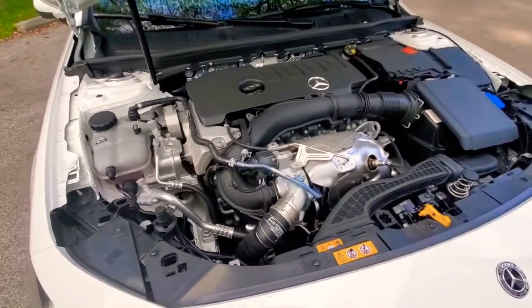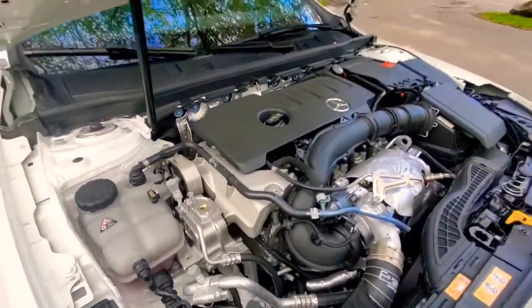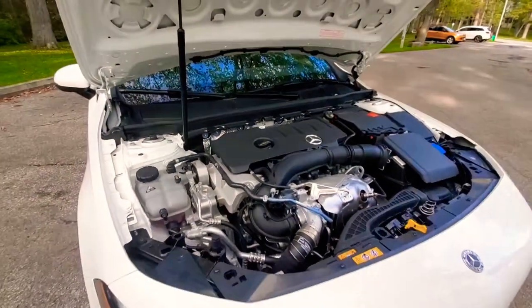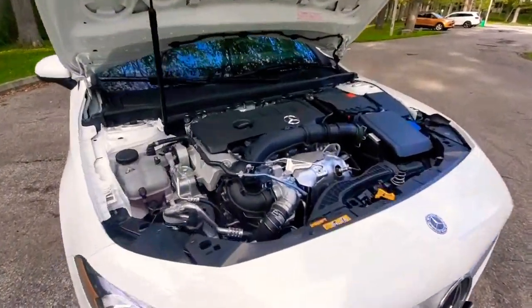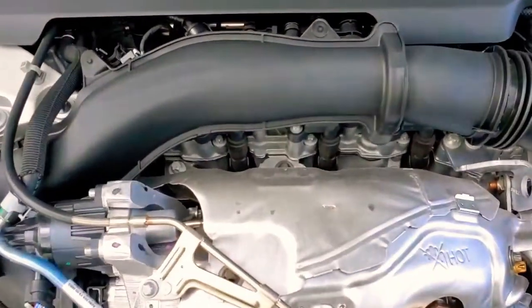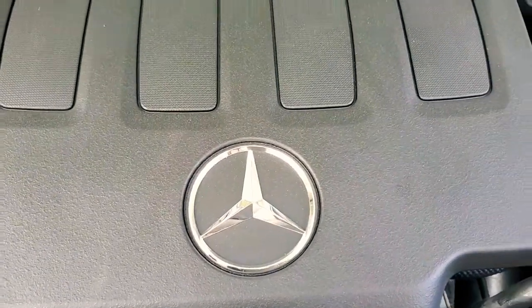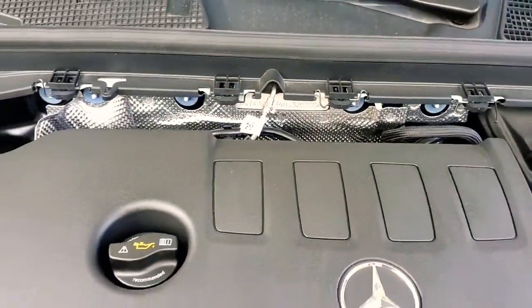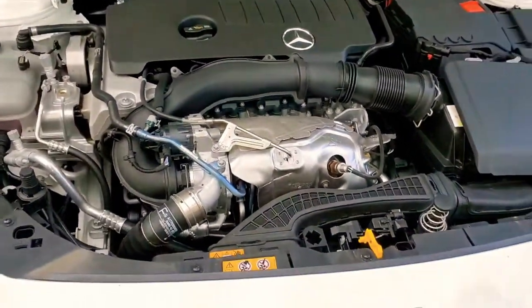So let's talk about engine, transmission and performance. You know what, guys, on the 2021 A-Class the sole engine choice is a turbocharged 2.0-liter four-cylinder that generates 188 horsepower and 221 pound-feet of torque. Front-wheel drive is standard with the A220, while the A220 4MATIC adds all-wheel drive. A 7-speed dual-clutch automatic transmission handles the gear shifts.